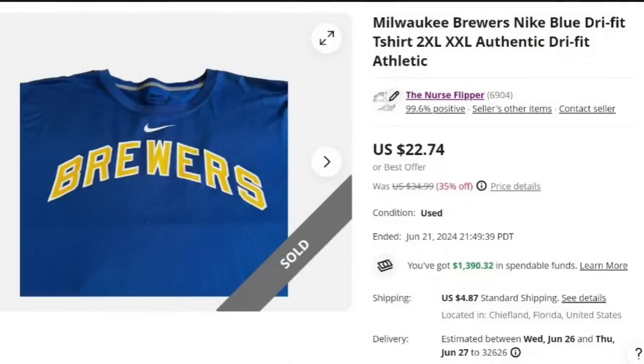Here is another MLB item. It's really funny because I have been getting into baseball more. I have always picked up football stuff because I'm a big football fan, and I'm becoming a big baseball fan. So I notice all of the MLB stuff, and it sells. This is a Milwaukee Brewers Nike Dry Fit XXL. So really great size on this one. This one was listed back in March, so it did take a few months to sell. And it sold for the full price of $22.74. I just paid $2. So this one's about a $15 profit.